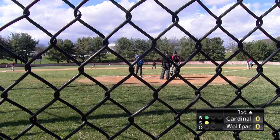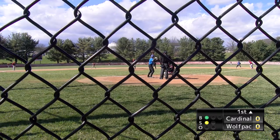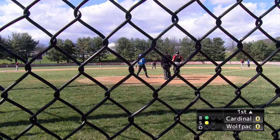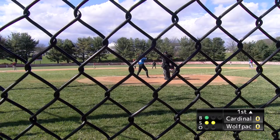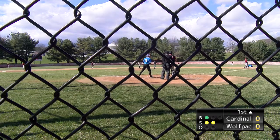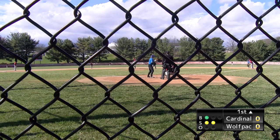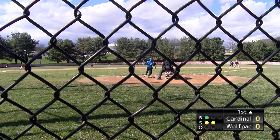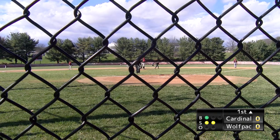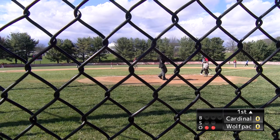Strike 1. 1-1 count for Anderson. Windy day here. There is strike 2. Delaney trying to pick off Howard at first. Contact made. Delaney quickly picks it up. And it's going to be a double play here. Yes, it is. A double play for Catonsville. It's hit right to Delaney.